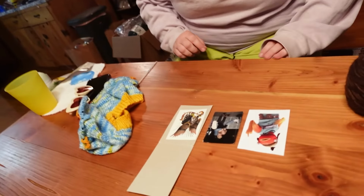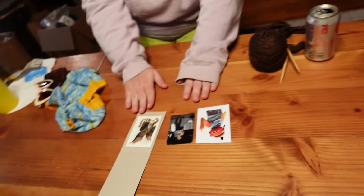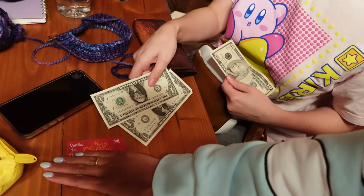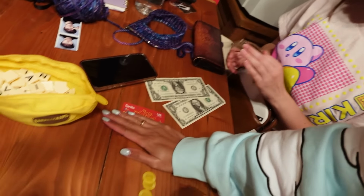We're playing a gambling game where I thought that we would all bring $3, but we all don't have $3, so we're finding stuff to bet in our stuff. Here's Aiden's stuff. All of that was in my wallet. No money, though. $2 and a mystery Visa card. We don't know how much it is. I've used it, so it's definitely less than $25.